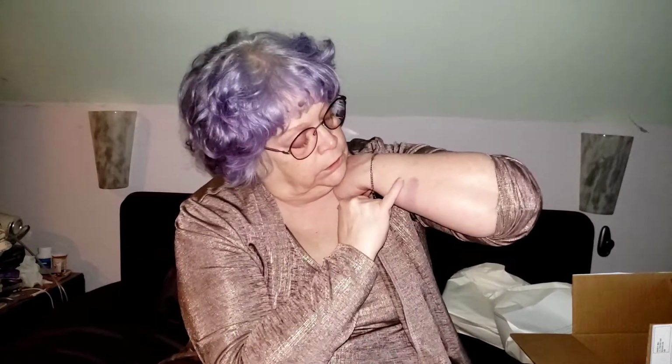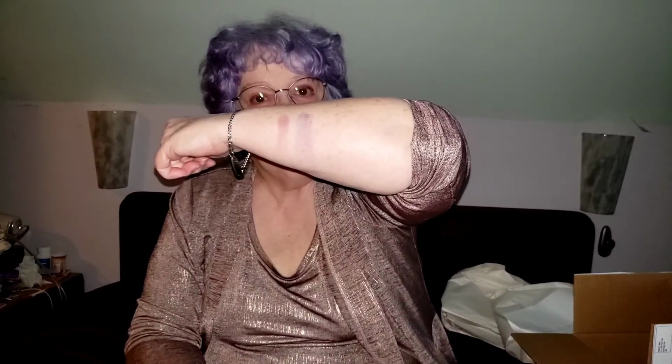So let's see. That's a little bit redder. And again, I am really not putting any pressure on these. I am wicked professional. I don't generally use any kind of face wipes, but for doing any kind of swiping, I will, because I don't want to get the colors mixed together. I'll get that one off of there. Wow. So again, I'm not sure you can see it, but that stays pretty well, huh? Let's see how these two do. Yeah, I didn't do much with them.